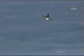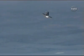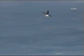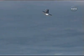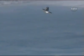The next week will include a test of the thruster and propellant usage of the propulsion system on the Progress spacecraft for the Russian Scientific Research Institute of Solar and Earth Physics.